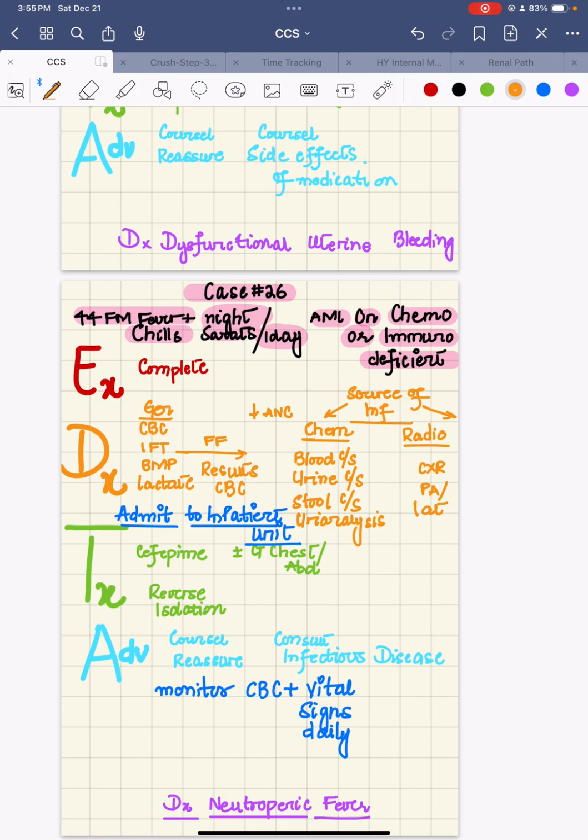Treat with cefepime, which is a cephalosporin, which has anti-pseudomonal coverage as well. Along with that, you might get CT abdomen or chest if you are suspecting some sort of complicated infection. Do reverse isolation, advise, counsel, reassure, consult infectious diseases, and monitor CBC as well as vital signs daily. And the diagnosis is neutropenic fever.